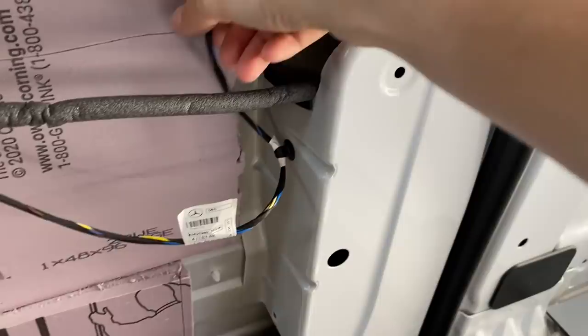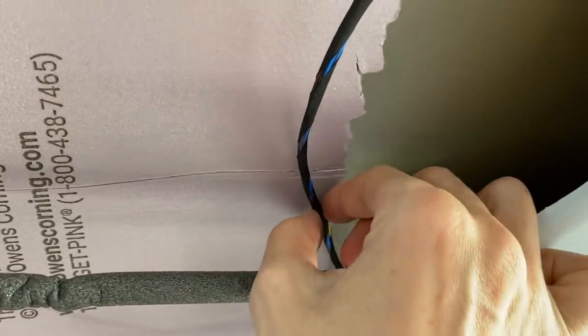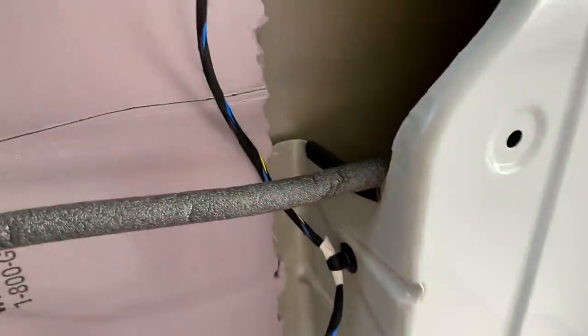I don't want the wires rubbing on anything. It's gonna cause friction. These ones I'm not worried about because they're all insulated, but this has exposed wire. It would take a lot of rubbing for this insulation to cause any issues, but I think I'm gonna cut the insulation here a little bit. So I think I'm just gonna put this panel back on, call it a day.